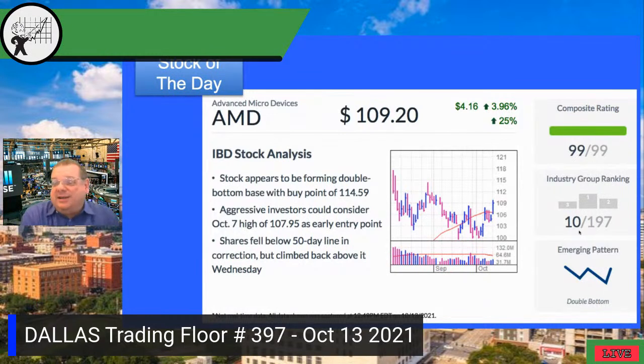That is that AMD is looking very, very good. It's up $4.16 today. I didn't buy it today, but I'm starting to really like it, and I'm going to be watching this one very closely. There's an early entry on it at 107.95. It closed up a little bit. Beyond that, it's still in the buy zone. It's got a double bottom pattern. AMD is a tricky stock to trade, but if you want to move into a stock, this one might be the right time now.